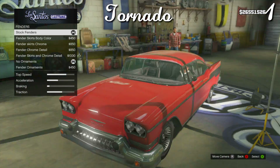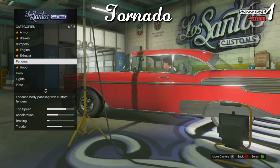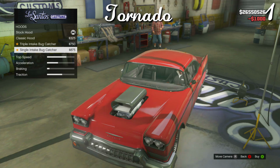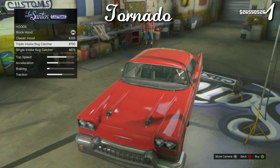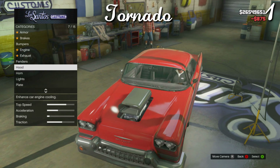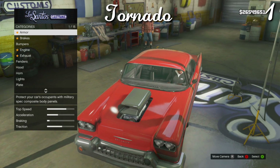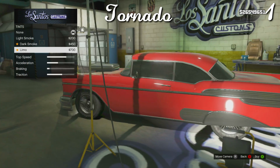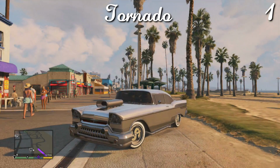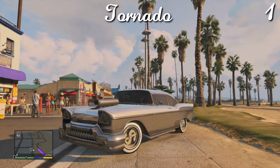But the thing I really love about the customization of this car is I think it looks really nice with the chrome body paint and the dollar-sign wheels, and I've been trying so hard to find a car that I think looks really good chromed out and with those wheels. On most of the sports cars I think it looks a bit silly and doesn't really suit the style of those cars, but on this one I just think it looks absolutely brilliant, and that's why I love this car so much in terms of its modifications.